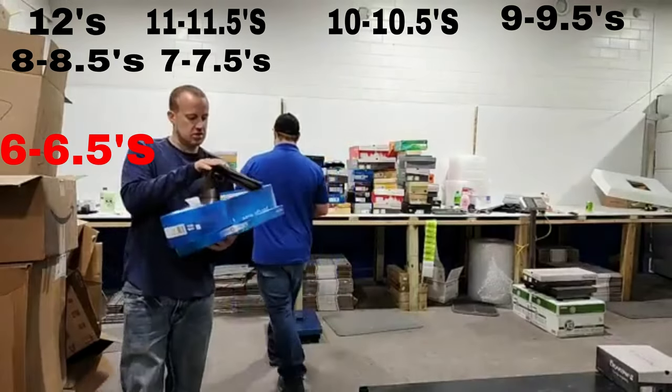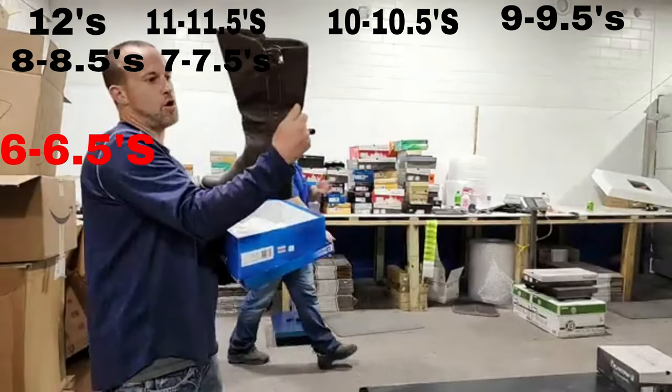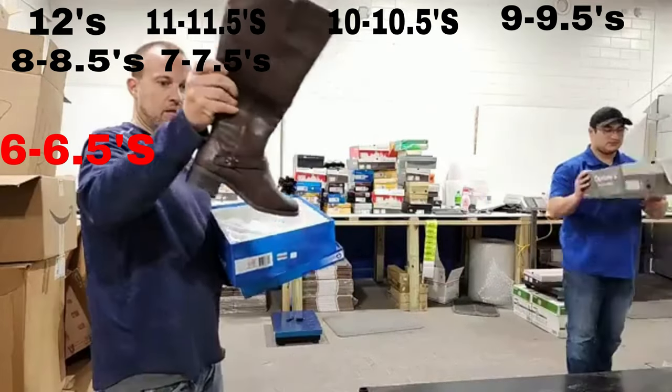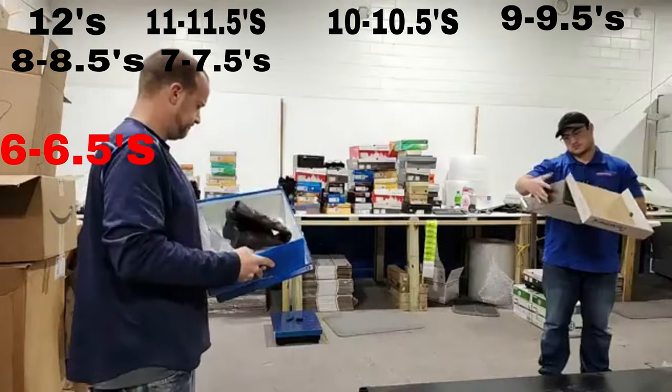Bottom. Easy Street, size 6, leather all the way up. Double zip on the side, and a mid-size 1-inch maybe heel.